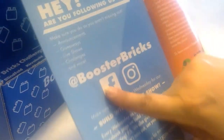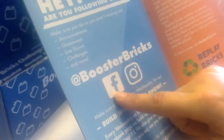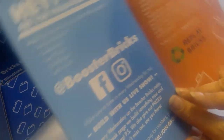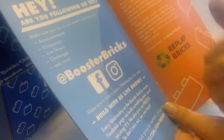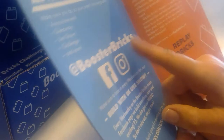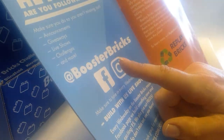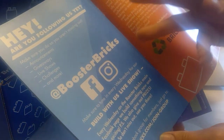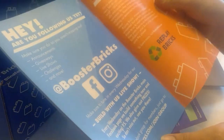So, as always, you're going to want to check out the Booster Bricks Club on Facebook. That's where you submit all of your builds for a chance to win prizes. And if you're an adult like I am, they also have the Booster Bricks AFOL Club on Facebook. That's Booster Bricks, Adult Fans of Legos. Both sites are very fun. The Booster Bricks Club is family friendly. It's geared towards kids. The AFOL site is still very fun and supportive. A little bit more leeway on what topics you can post, though.